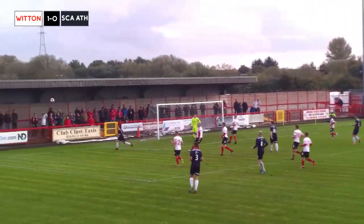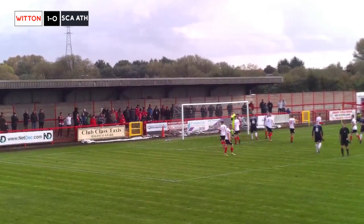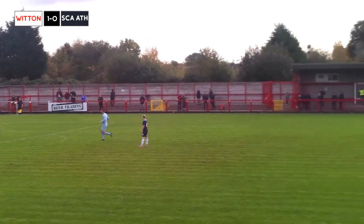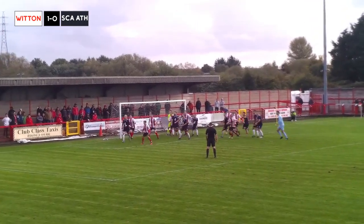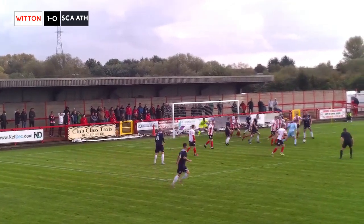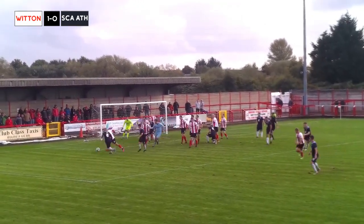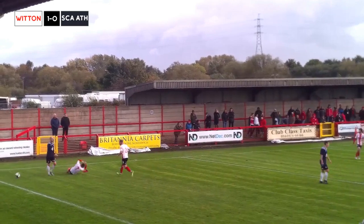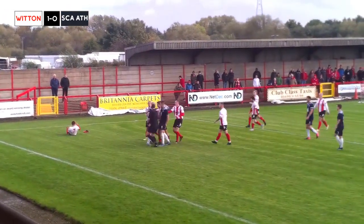Desperate for this equaliser, and they've got another chance. It's another corner. And here comes the goalkeeper. Go on, Ryan. Scarborough corner. Scramble. Oh, it's getting serious now.